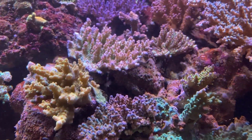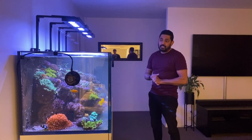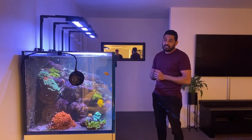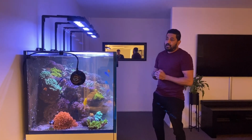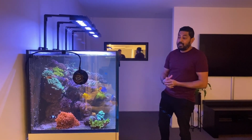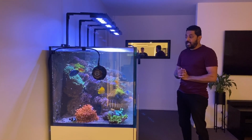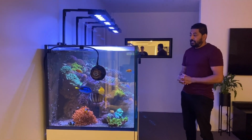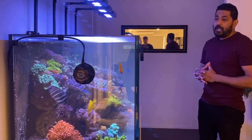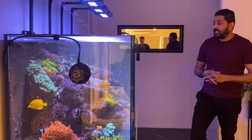In terms of flow, again, very simple. I've invested in the Ecotech MB40s and 60s. Just on this side, we've got an MB60 Quiet Drive running at about reef crest mode, just doing the tumbling effect, with enough water flow in there for the acros. They need that water to move through, they just need to move. So that's the MB60 on the left-hand side, pushing the flow through.